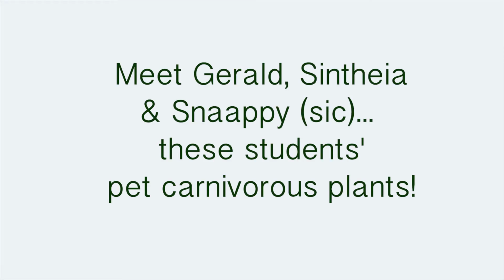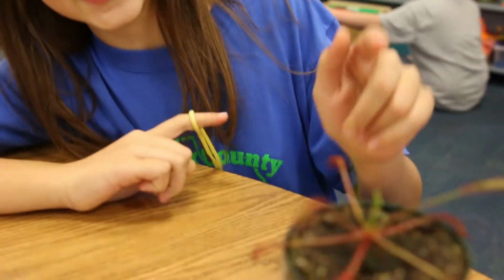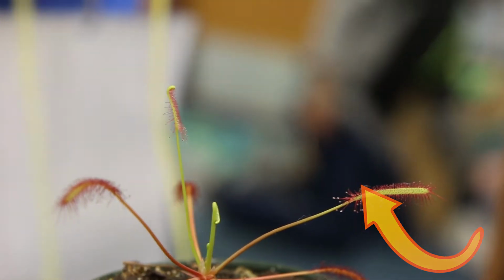I thought carnivorous plants were really interesting. We found an ant, and first we put it on this one, but it didn't get stuck, and it was just walking around. So we put it on this one, and it got stuck.